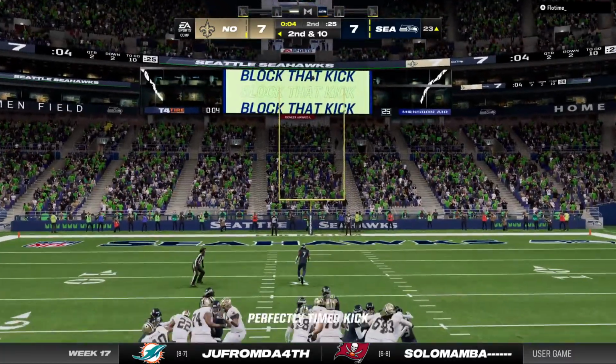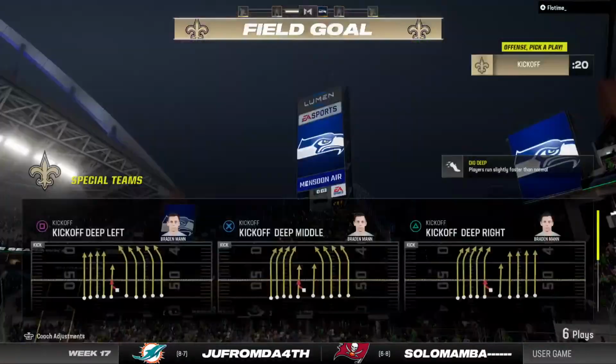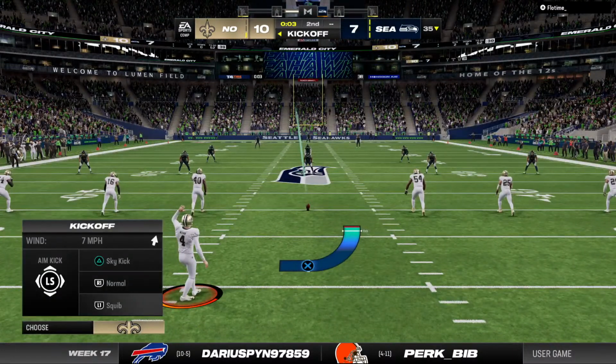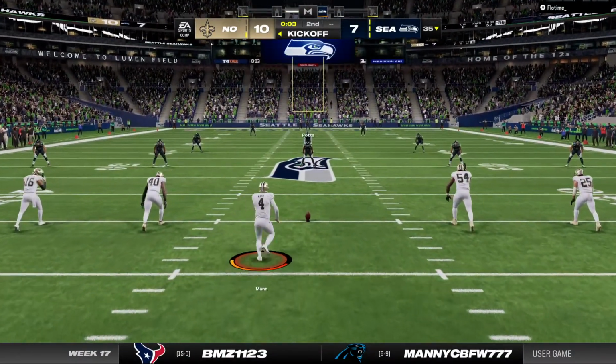He bailed out the defense with that incompletion. And his kick is indeed good. And they take the lead here now at 10-7. So they're able to end that drive with 3 points in this one-possession ball game. And ideally, you want to end every drive with points.